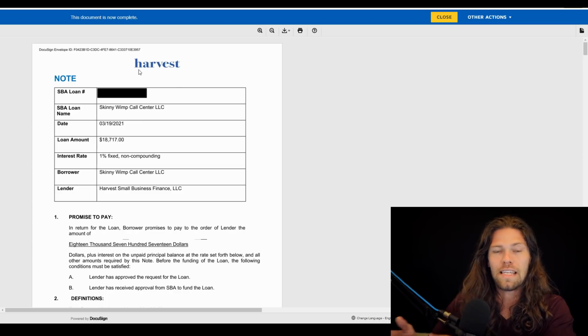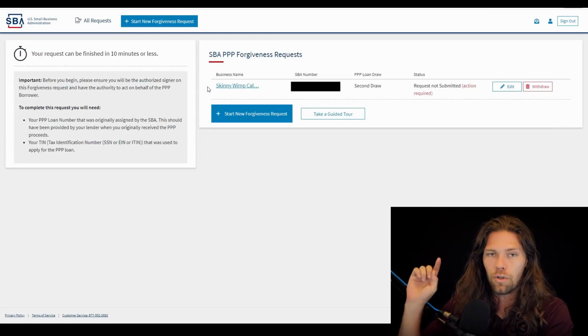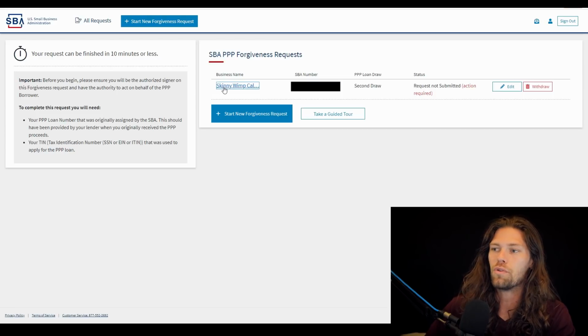So you can check to see either if that's on the list or what the heck's going on. It's important to know your lender's name. Now back to the portal, you will find your loan after entering in that information. You'll click on your business and it will bring you to this page.